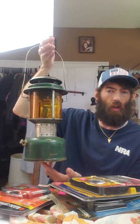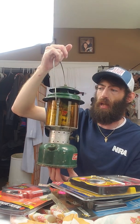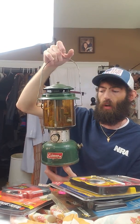Actually bought this at a flea market here in town, and I did pay 15 bucks. That's what he was asking. I didn't haggle at all. I think that's a fair price for a lantern like this. Should be able to get, minimum 40 bucks, but I expect to get 60.